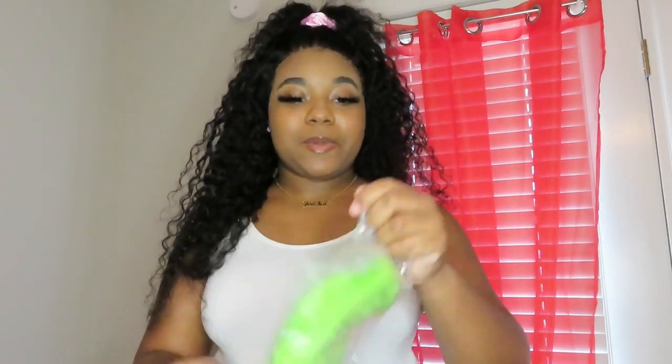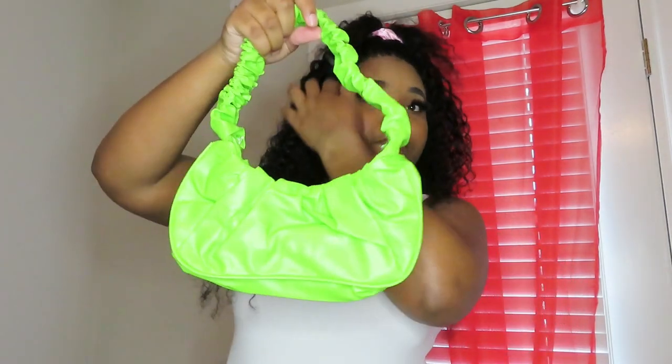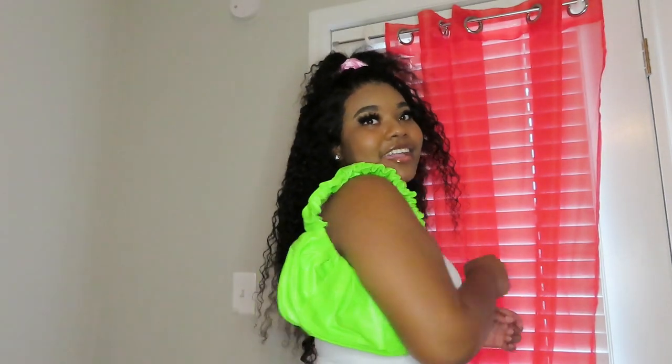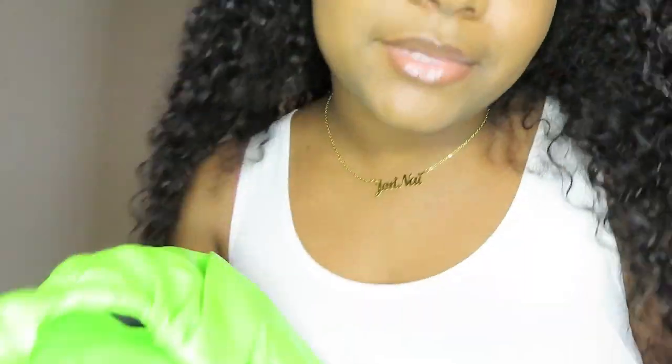Next, I got this purse. It was so cute. Had to get it, because I don't have any green. So this is the purse. It's giving me very much summer vibes, very much spring vibes. Oh, I'm sorry. On the inside, it looks just like this. Just plain. Probably hold your phone and your money in it. You know, lip gloss, things like that. Real cute purse.